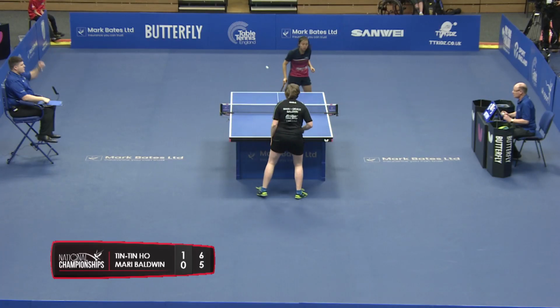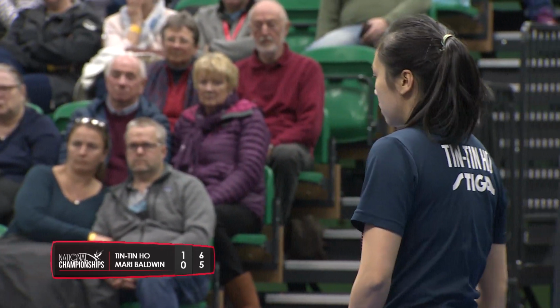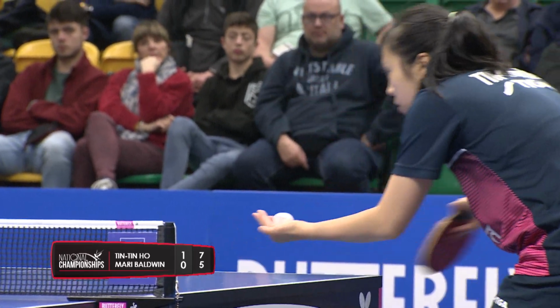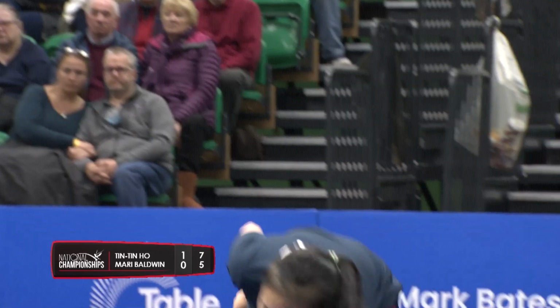Good backspin on that serve. Just need to take the pace off of that one. It's close to the net. She's able to swing a topspin in, but it's not far to the end of the table down that line. So Mari hanging on, 5-7 down, 8-5 now to Tintin.